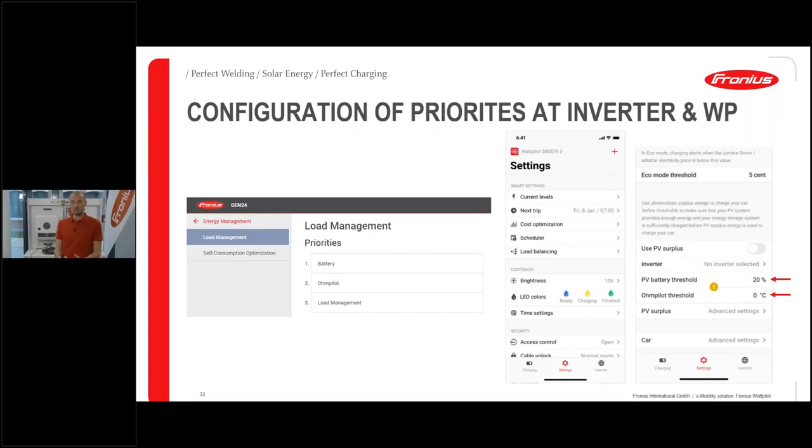If you go to settings, you will find the current level and the next trip: at what time do I need to have what driving distance. And under the point cost optimization, this is the third point, you will find the battery threshold and the Wattpilot threshold, which can be set here to a certain level. So with that you do your settings.